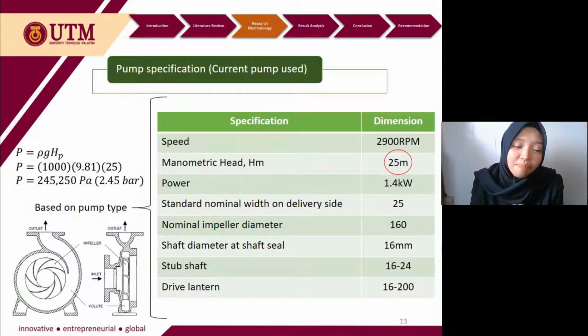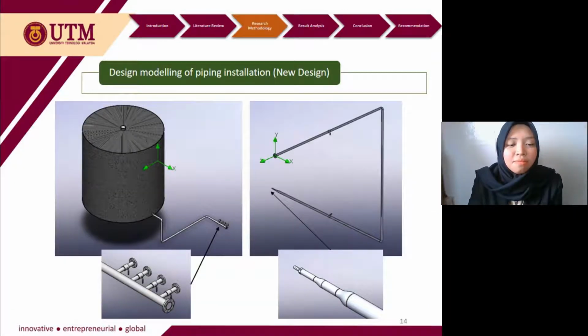Based on the pump used by the company, the manometric head of the pump is shown to be 25-meter head, which can only produce a pressure of 2.45 bar. And this is the design modeling of the proposed design.